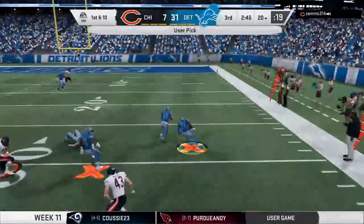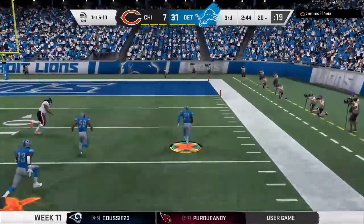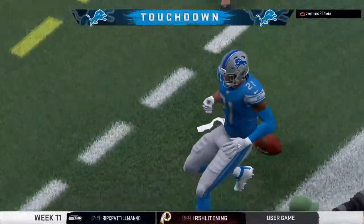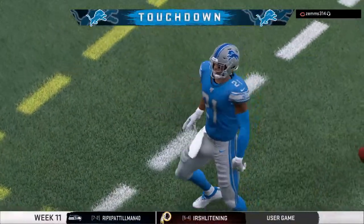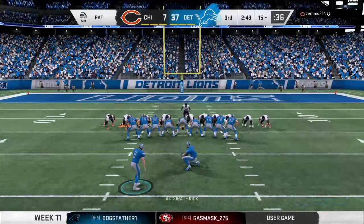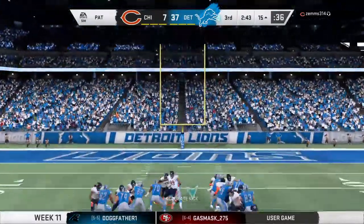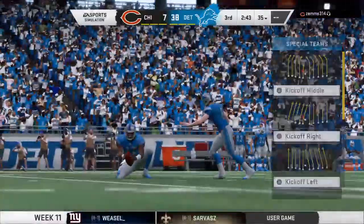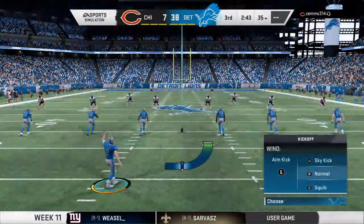And his pass is intercepted for the 4th time today. Picked up by the Michigan man, Jabril Peppers. And he will score. Touchdown, Lions. Well, this has just been obviously a dreadful day for him throwing the football. Now 4 interceptions. This one leads to 6 points going the other direction.